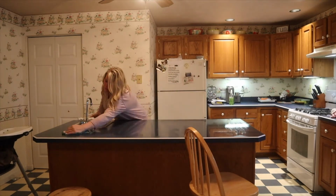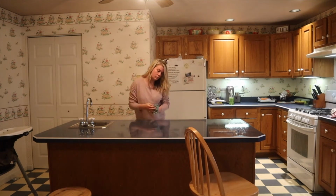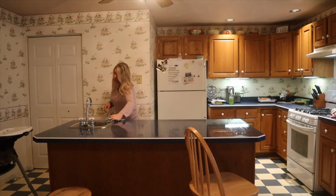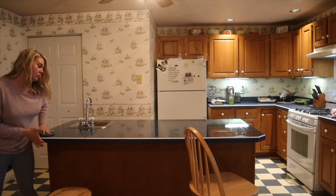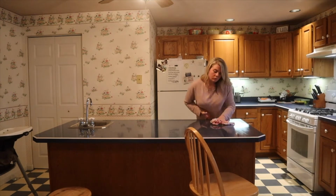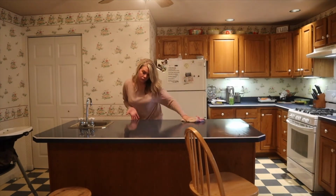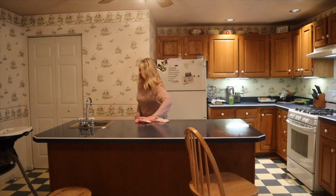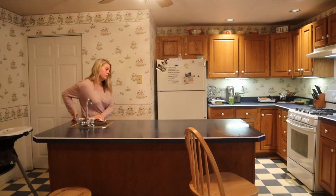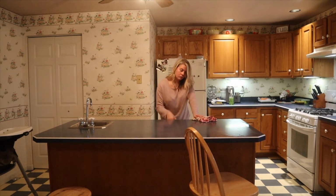And here we are again, wiping off more counters. Just an FYI for you guys, these stools were here when we got here. We didn't bother buying any because again, this place is so temporary. I can't wait to get into our own home and decorate and clean it and just have all my sort of style. These mauves and light blues aren't really my cup of tea.